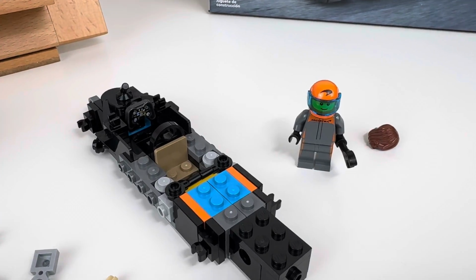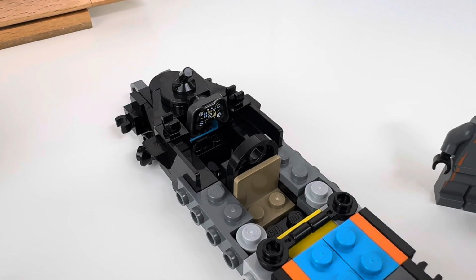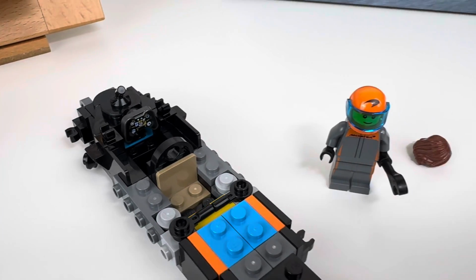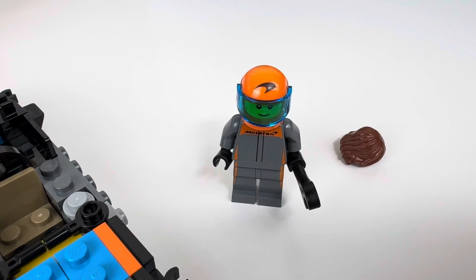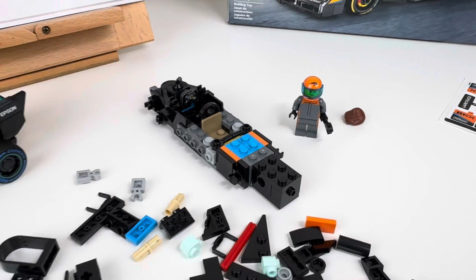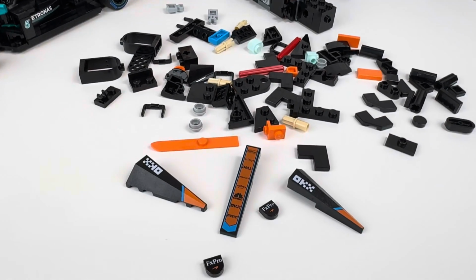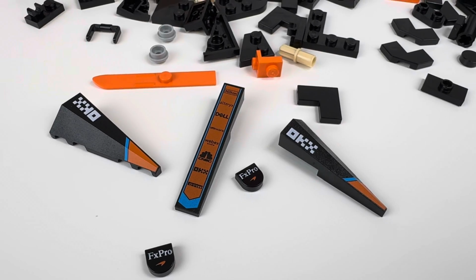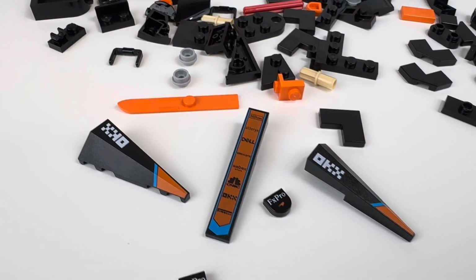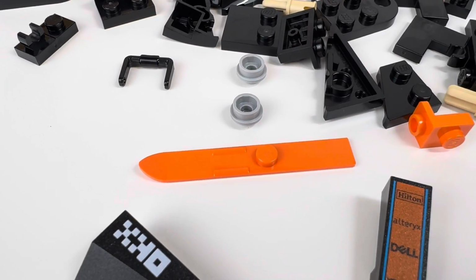The prints from bag 2 included the controller that is used for the steering wheel, the helmet that is used for the driver. We'll get back to the printing on the minifigure as we get a closer look at him. But there's also more printed pieces in bag 2, which includes these ones. And we have a ski.